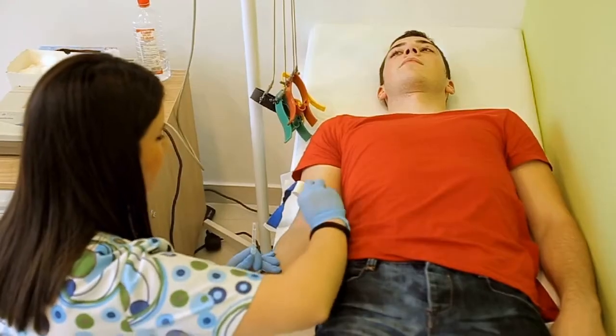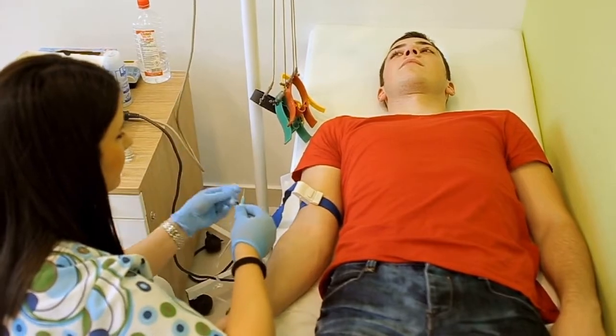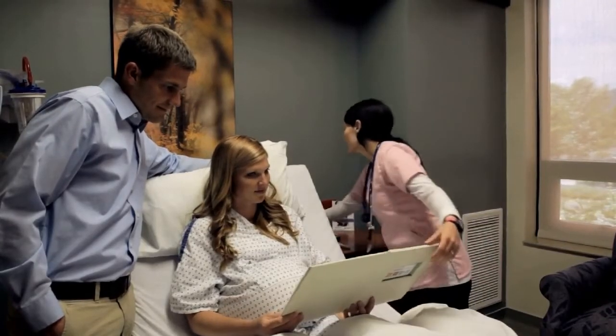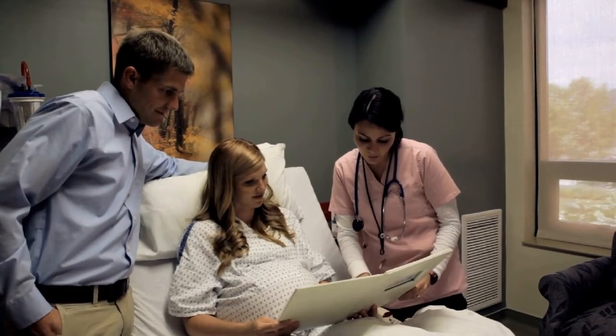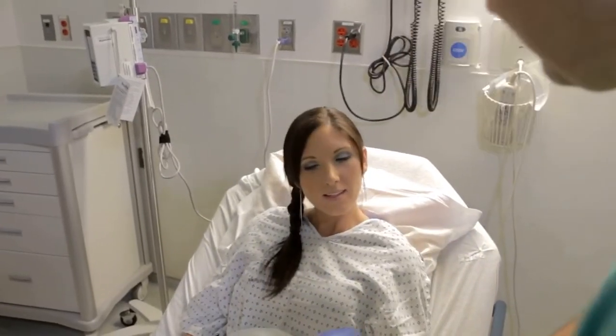Given that there's a nurse shortage going on, the demand for professionals in the nursing industry is higher than ever. Several elements have contributed to this, including growing baby boomer populations, advancements in modern medical care that prolong life, lack of current resources to train new nurses, and many nurses leaving the field.